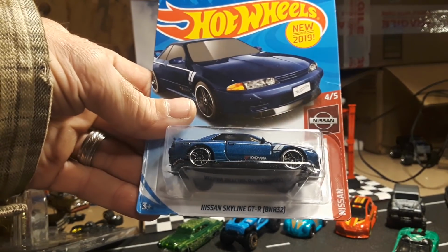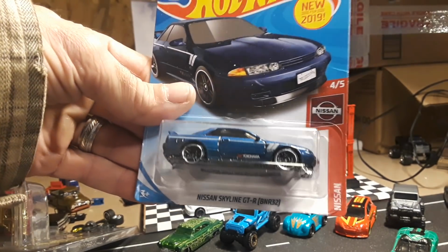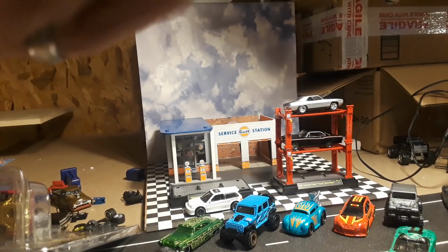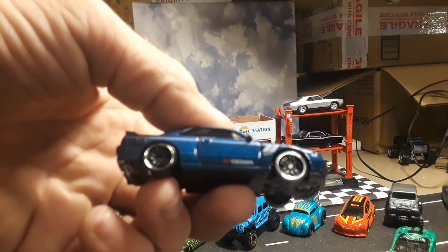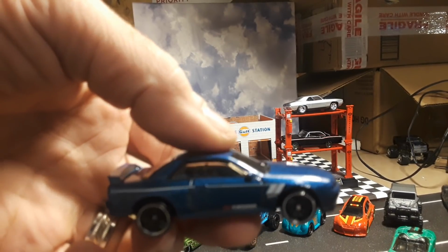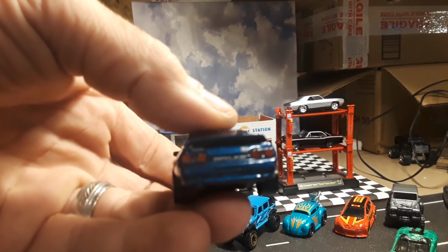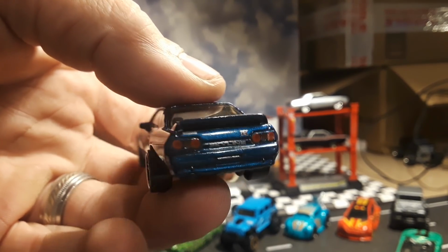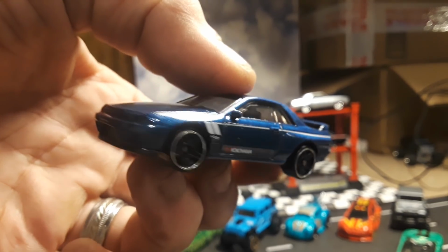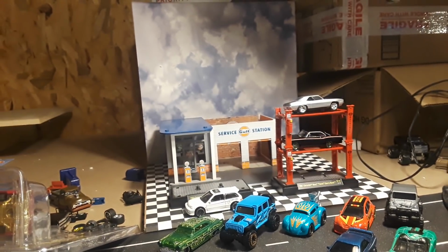Nissan Skyline GT-R R32. One of my favorite Hot Wheels castings. It looks awesome in this blue. Yokohama tires on it. Full rear detail. It says Skyline across the back. Love that casting. Very happy to add that to the collection.